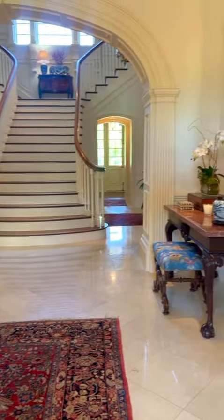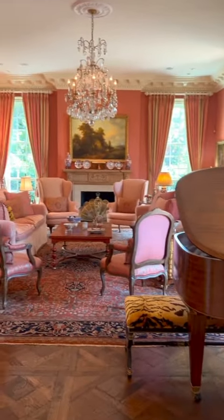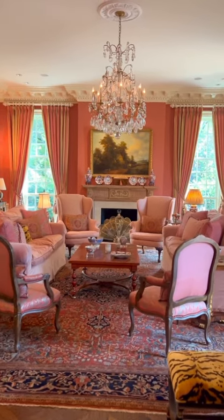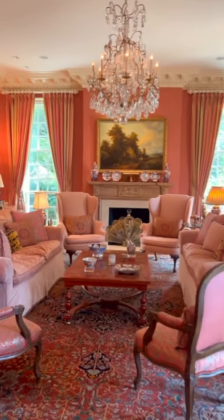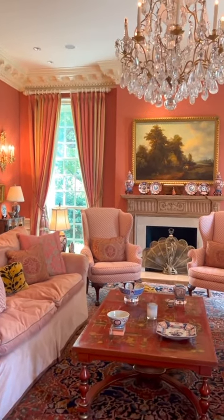And another thing you'll see as you go through the house, I love blue and white. And what's been fun about this house is I can spread out my collections. Absolutely. The collections in this home are just jaw-dropping. Sweet. Well, really.